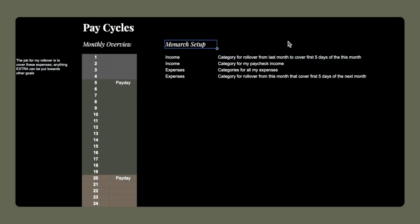And in Monarch, that is going to look something like this. We need to have a category under the income section that shows we have rollover from last month. Then we need to have another category under the income section for any of our traditional income. So this would more than likely be your paychecks from your job, or this could be business income. Then we need to have one category or multiple categories for all of our expenses.